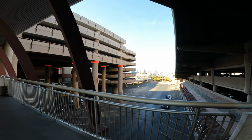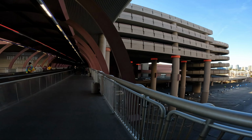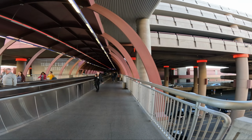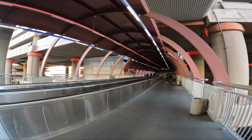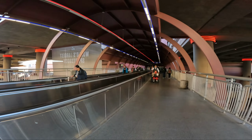There's Las Vegas Strip over that way, way over there. It's actually pretty close, you're fairly close to the airport. So if you are coming or you're going, way.